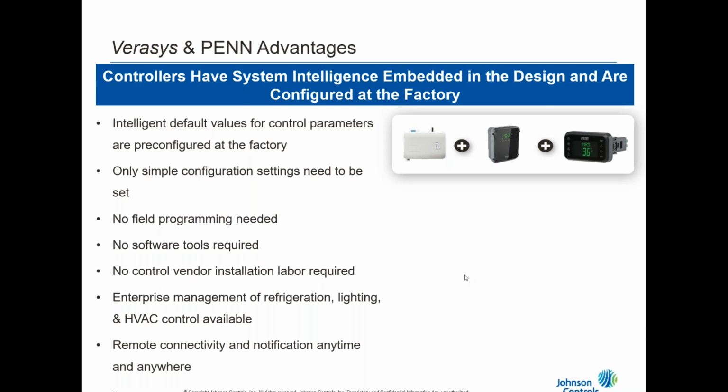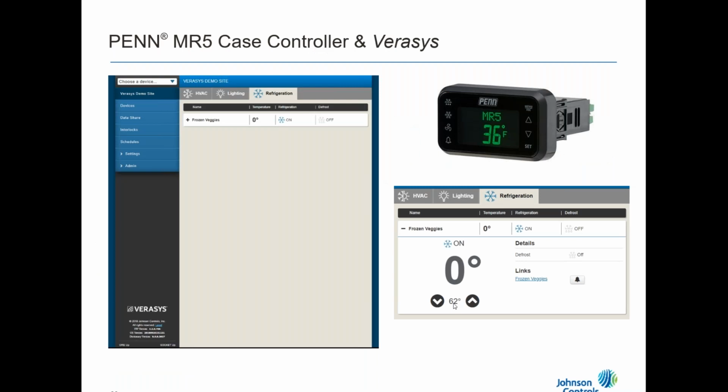We've got a great enterprise management solution available to help when you're dealing with a portfolio of sites, if you've got a convenience store chain or a small supermarket chain or even restaurants, and I'll dive into that a little bit deeper shortly. And then the real advantage is the remote connectivity and the notification anytime, anywhere. So once this system's set up and you've got it connected to a static or dynamic IP address, you can access the Smart Building Hub via your cell phone or your tablet or your PC. And we've also got the capability to do text alarms and email alarms. So that can go directly to an installing contractor from a service perspective, or the end user themselves, and just a great feature set.